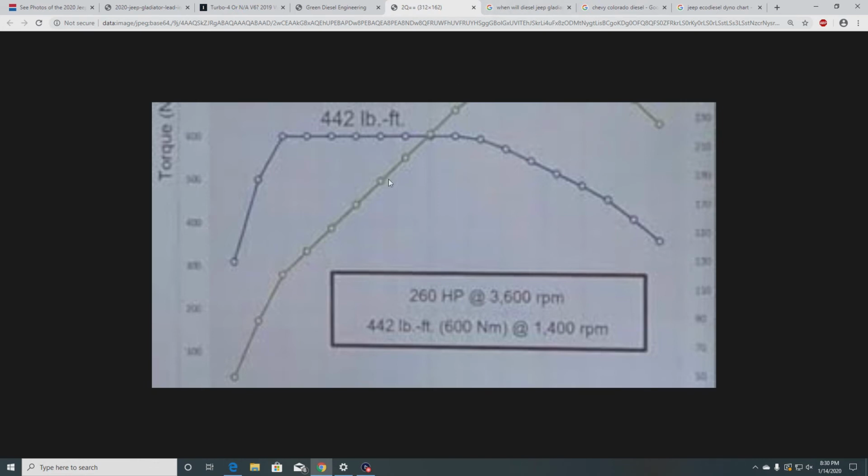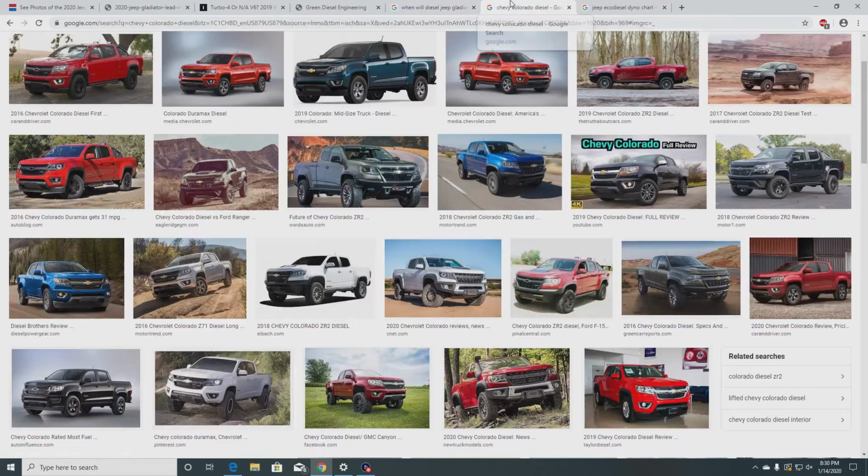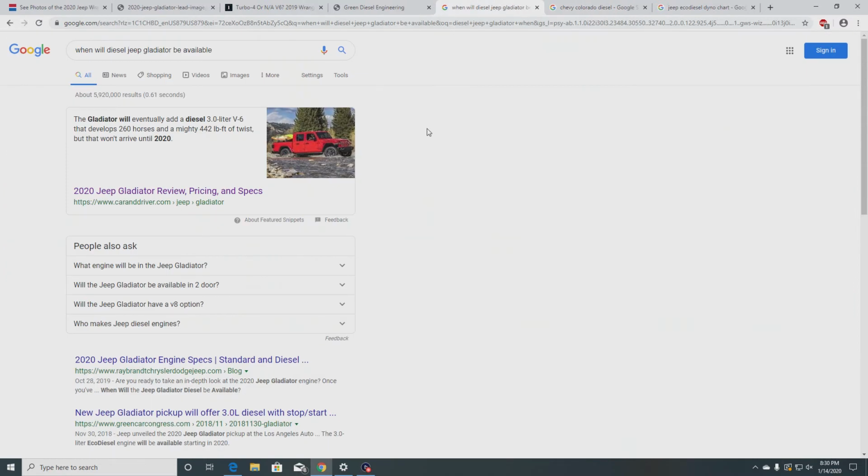So, we can see that this is a lie also, because this is your torque, and your torque is 425. It's supposed to be way up there. This power is all the way down here. So this is garbage. We don't have a dyno graph, everybody. Sorry about that. No dyno chart. Dyno chart's a lie.